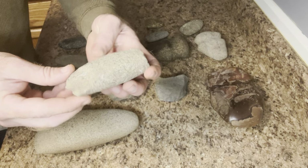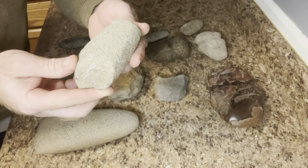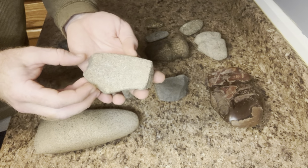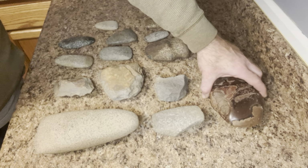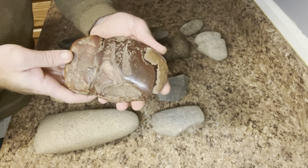Here's another broke one I found. This one came out of a cornfield here in Breathitt County. Not much left of it, but it's pretty rare to find an axe here in Breathitt, here in this part of Kentucky, at least up here in the mountains.